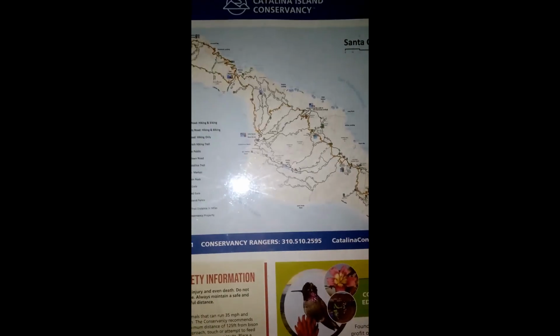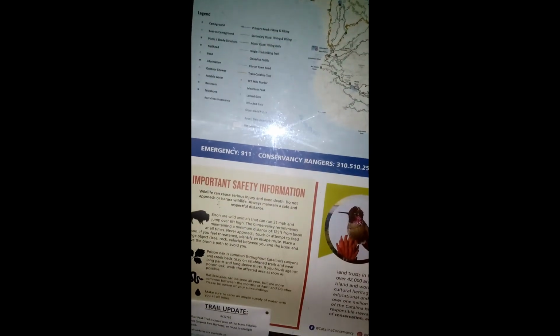I noticed that I saw a lot of Catalina foxes. I saw at least 4 or 5. So, I mean, it was pretty cool. So here's a Catalina fox. I'm zooming in.